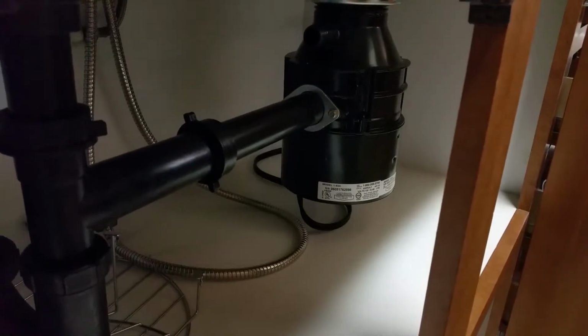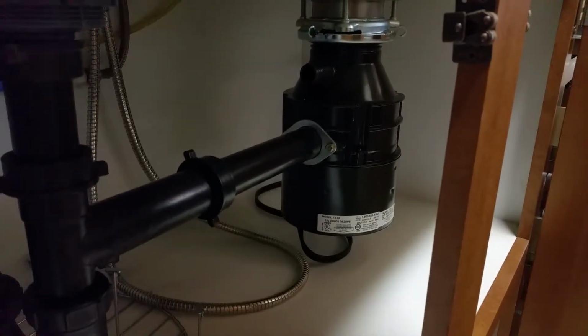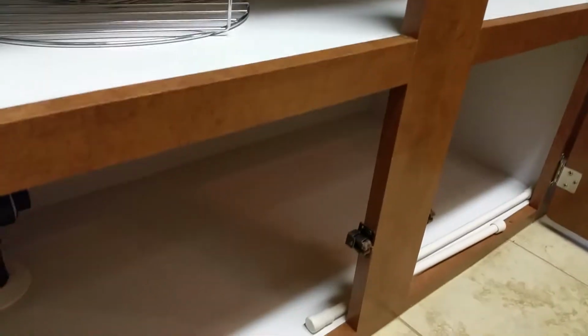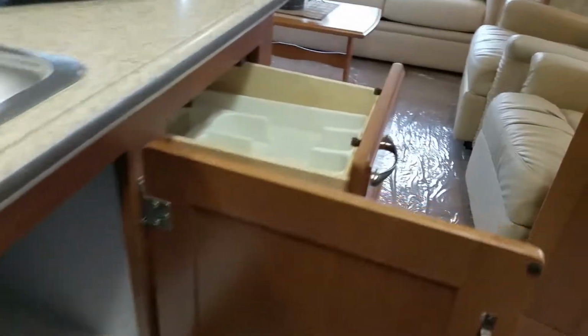And look at this. You do not see these that often. A garbage disposal in a trailer. That's pretty incredible. Over here we got this. Shut these here.